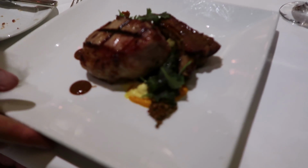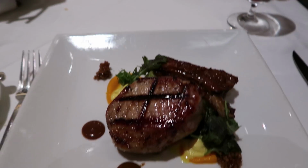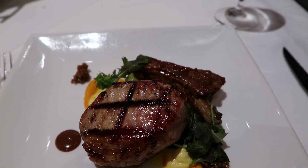Alright, just finished our entrees and I am stuffed to the rafters. So we had two dishes. I had the pork chop, and the pork chop was amazing, cooked perfectly to a medium. It came with a sweet sauce, and it also came with a pork rib, which was so tender, and the meat just fell off the bone. I mean, yeah, there's not much to say. Napa Rose is very consistent with their food. It always comes out perfectly cooked, and the flavors just work so well together.